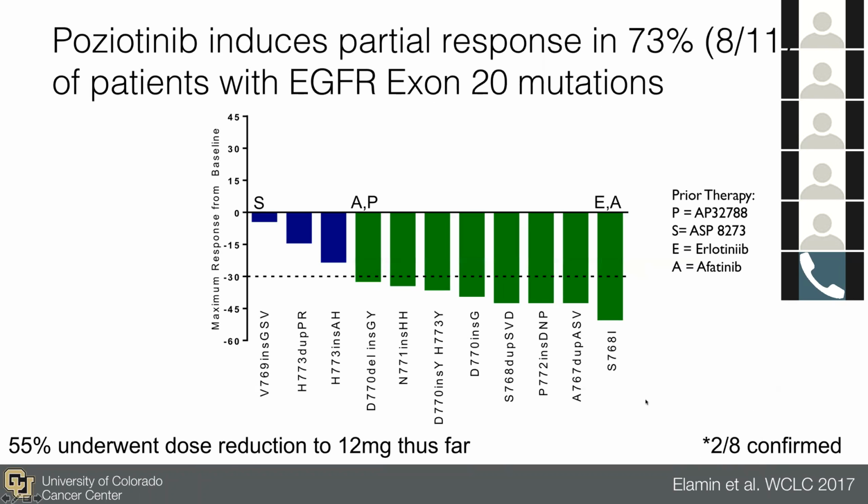So the FDA always looks. So there has to be a confirmatory scan at least a month later to show that this was an existing response, or that it was an ongoing response. And at least at the time that they presented this, only 2 of the 8 patients had a confirmed response. It's also notable that more than half the patients underwent dose reduction at the time that they presented, suggesting, not confirming, we'll have to wait for more data, that there could be some issues with inhibiting wild-type EGFR here.